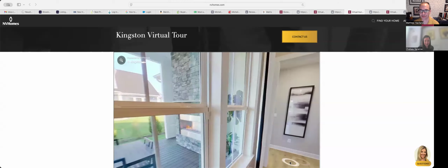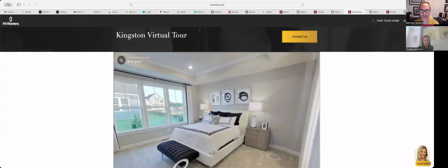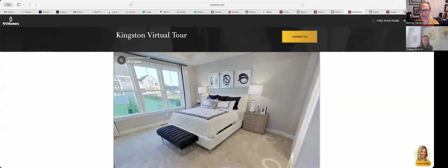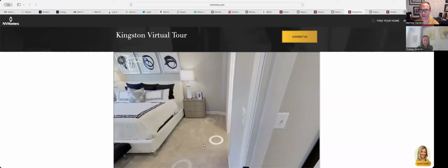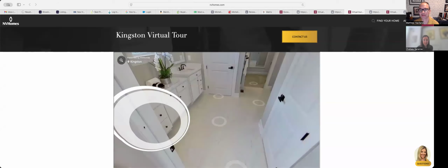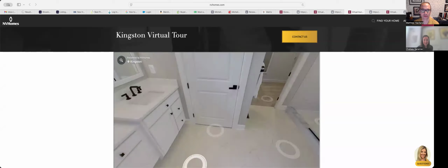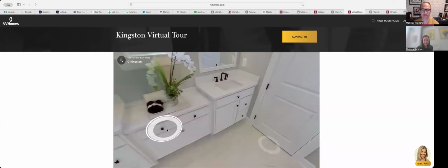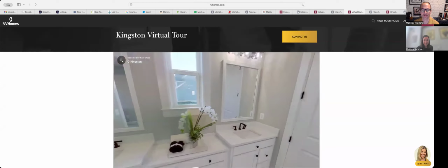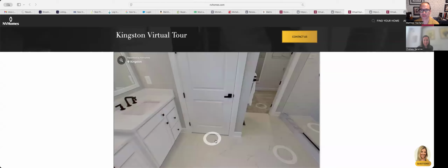Let's take a look at the owner suite. The owner suite's right back here. I love that tray ceiling with the crown molding. Plenty of space. Let's try to get into the bathroom. Really nice tile floor here. You've got the dual vanities, and the window right in there, so you have some natural light coming into the bathroom.